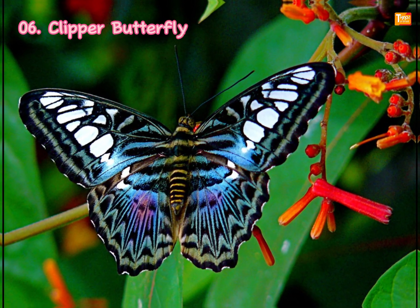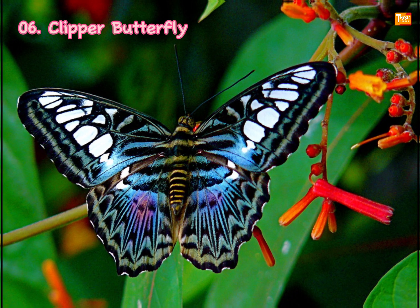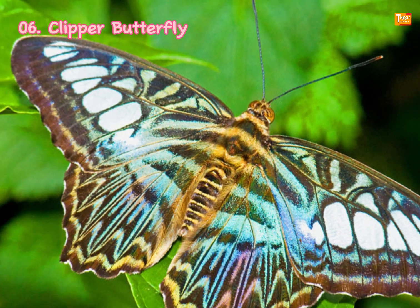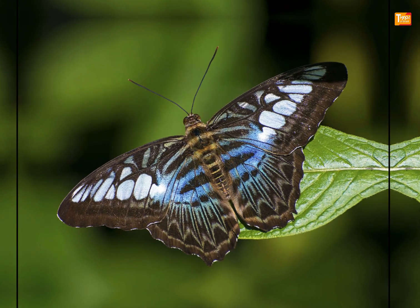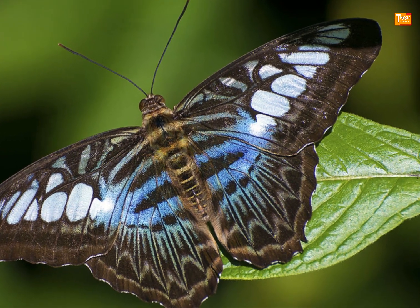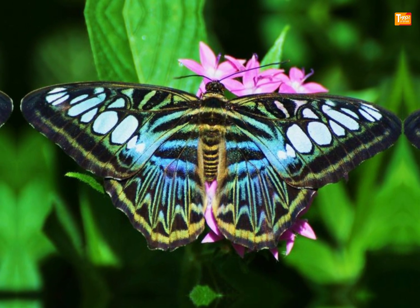6. Clipper Butterfly. The clipper butterflies are a type of fast-flying butterfly found in Sri Lanka, India, Myanmar, Thailand, Malaysia, Borneo, the Philippines, Indonesia, and Papua New Guinea. The upper wings of the butterfly are mostly black with patterned dots and stripes, and the forewings have noticeable white spots. Similar markings can be seen on the underside, although it is paler.